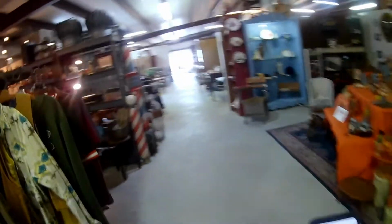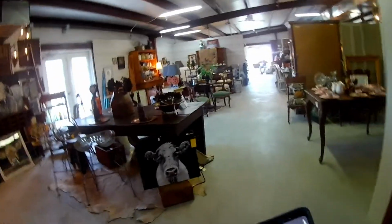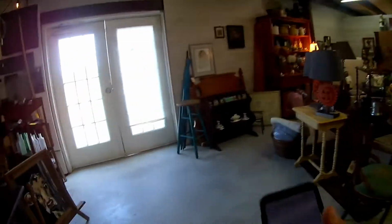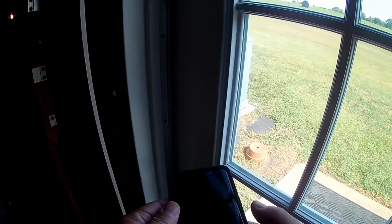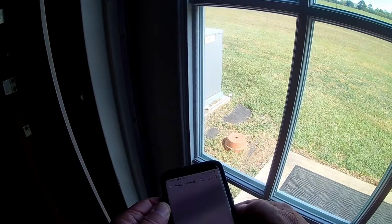Can you put it by the door or something? We had a lot of trouble with Wi-Fi signal up there, so just wander off to a window where you get enough signal to see something.